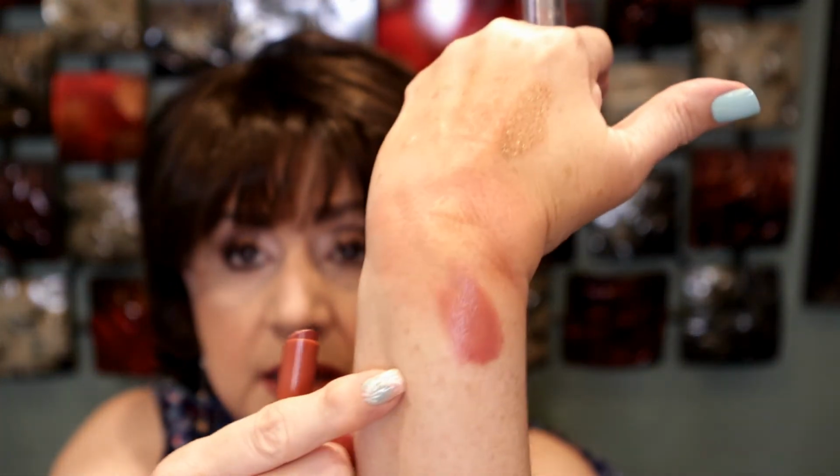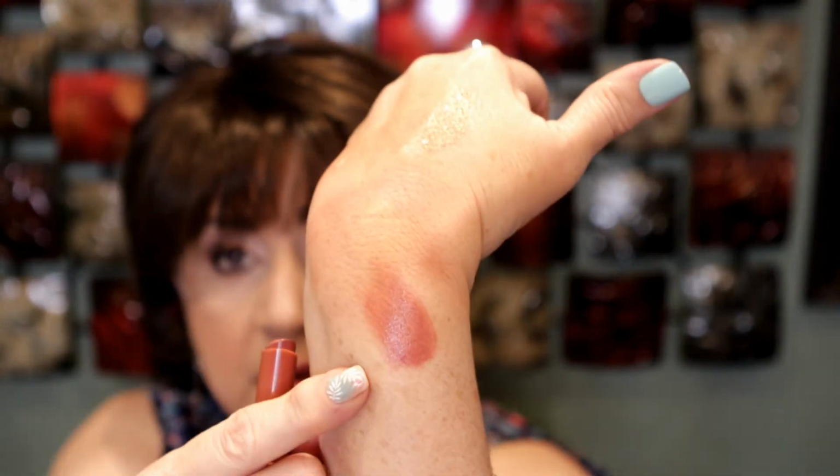I'm also using this from e.l.f. This is the Hydrating Core Lip Shine in the shade Happy. It's like a lip balm, but it's very hydrating, very comfortable, and unless you eat something, it'll last on your lips for a while, but it's like any other lip balm.